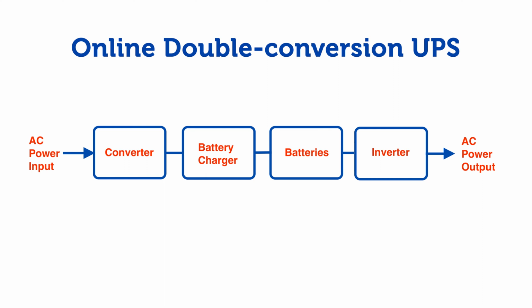AC power from the wall is converted by an internal transformer to direct current, or DC power, and then sent to charge the UPS internal batteries. That's the first conversion. The DC output power from the batteries is sent to an inverter, which converts the DC power back to AC power for output to the protected devices. That's the second conversion in the double conversion, giving this UPS its name. The key thing here is that the output power to the devices being protected is always coming from the internal batteries. So during a power failure, there is effectively zero transfer time. When power fails, the internal batteries simply keep supplying power until they run down.